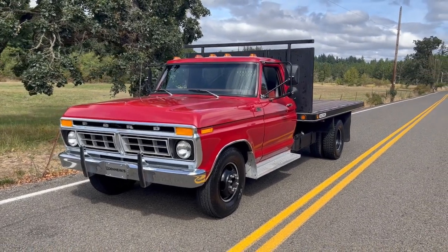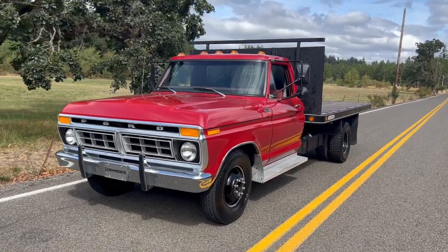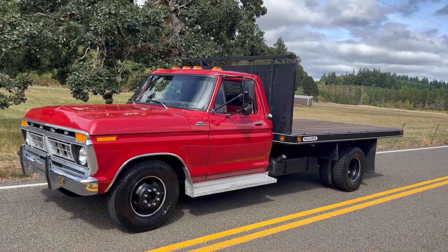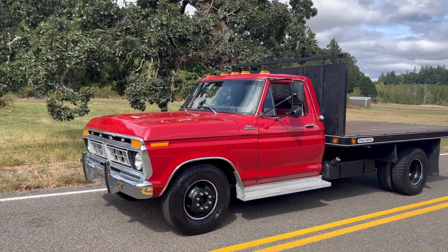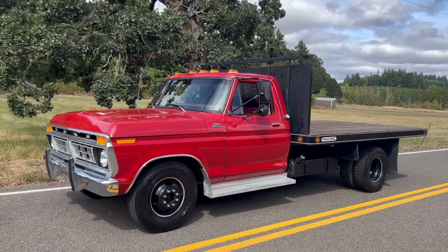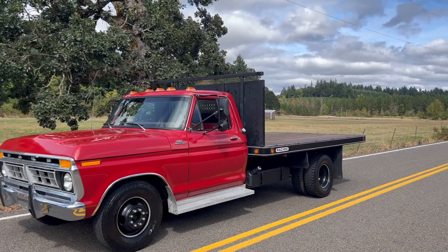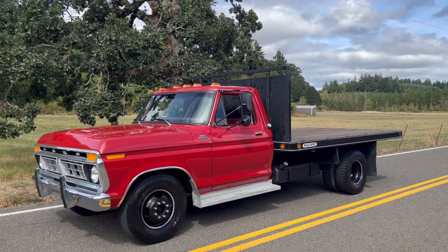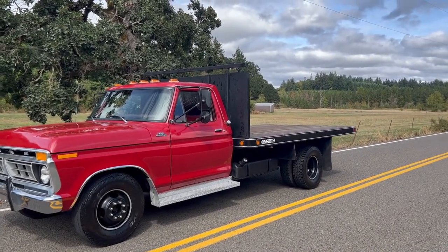1977 Ford F350 Custom, bought brand new at Gibson Ford, Gibson Motor Company, in Junction City, Oregon, not too far away from here. Bought brand new by a farmer on March 1st, 1977, as a cab and chassis, and the Ford dealership took it to Pummel, who put the Pacific bed on it. And it's still like this today. Very cool. It's only got 30,000 miles on it.